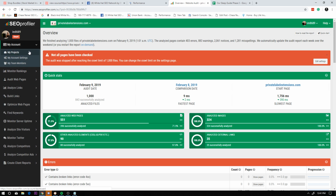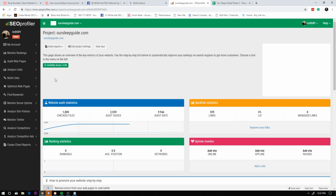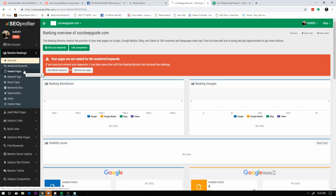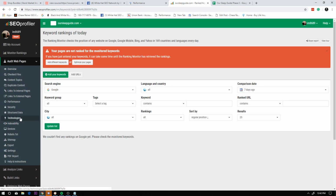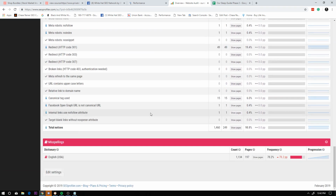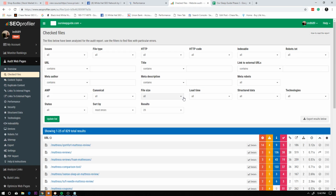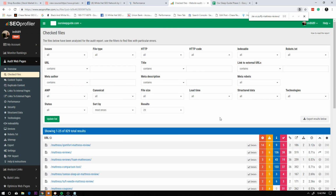Where is the, oh, sorry, different project. Our Sleep Guide. And we'll go into Overview, I think. Let's monitor rankings. Trying to find where you put the specific pages. It's been a while since I've used this tool. I used to use this a lot back in the day, and then I just started using it again. Checked files. Can I find it through here? There's got to be a search.